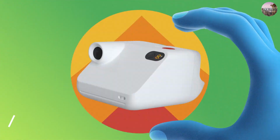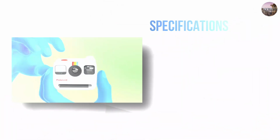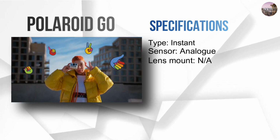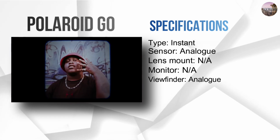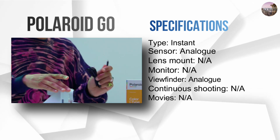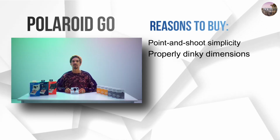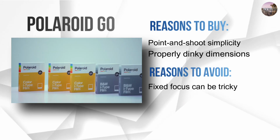Top 5. Polaroid Go. A dinky instant snapper at a compact price. Specifications. Type: instant. Sensor: analog. Lens mount: not applicable. Monitor: not applicable. Viewfinder: analog. Continuous shooting: not applicable. Movies: not applicable. User level: beginner. Reasons to buy: point and shoot simplicity. Properly dinky dimensions. Reasons to avoid: fixed focus can be tricky.